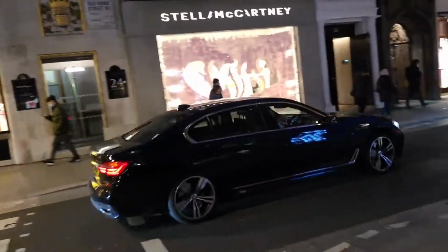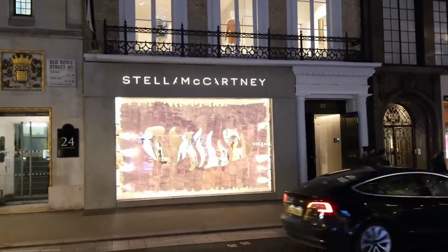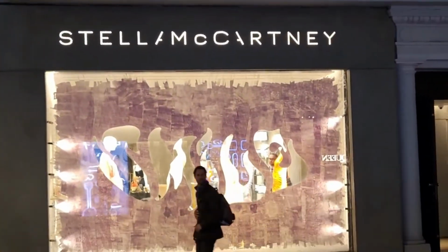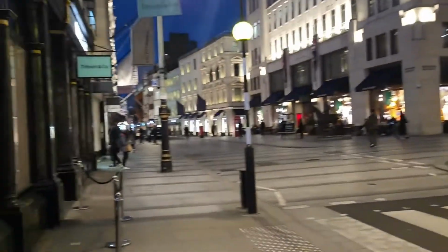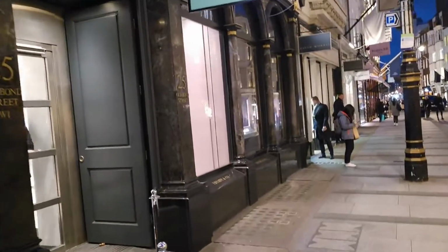Oh, by the way, the Stella McCartney piece that we saw over the other road, there you go. That looks much better from over here. Smile. Okay, let's continue our little walk up this part. Just doing a bit of window shopping.